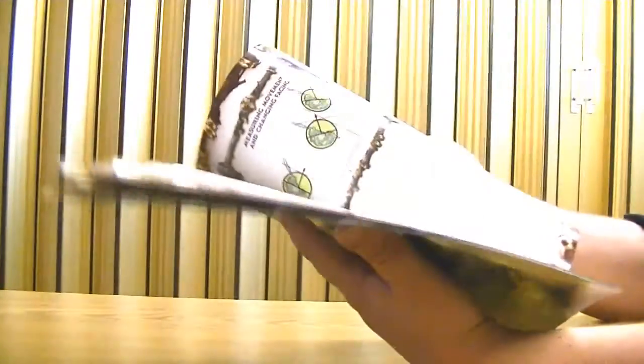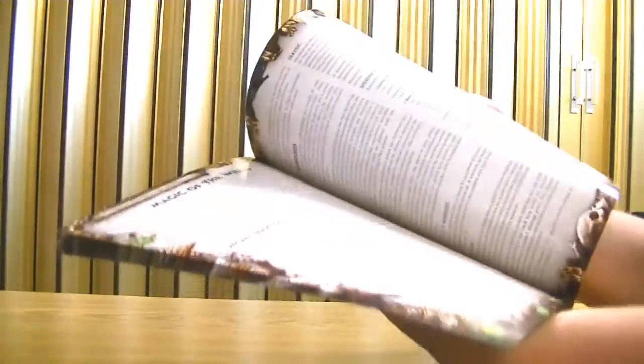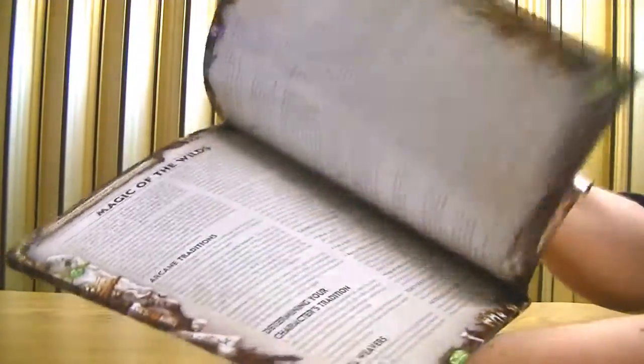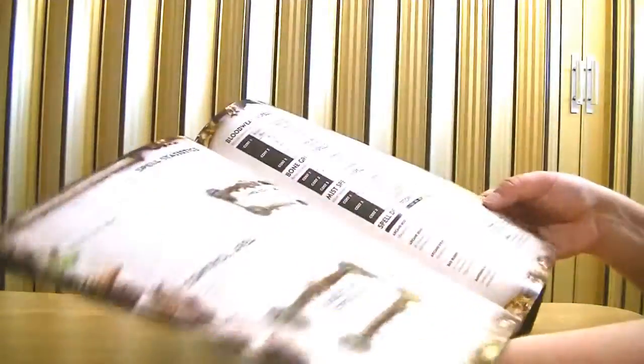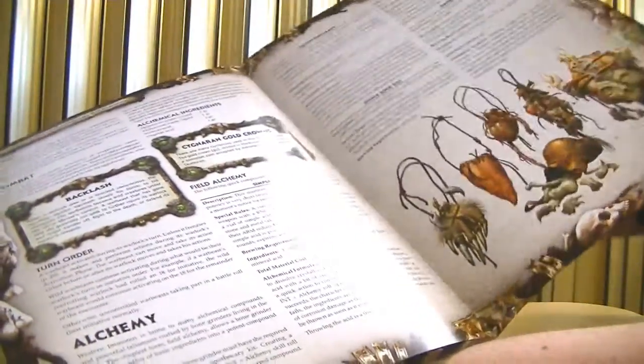I mean, it shows you how to play, a few character basics, it shows you how to move, it shows you spells, and everything you need to cast those spells, from point cost to how long they go off, range, effect, all that stuff. Of course, and then they have some basic alchemy there in the back.